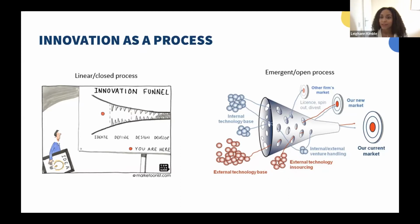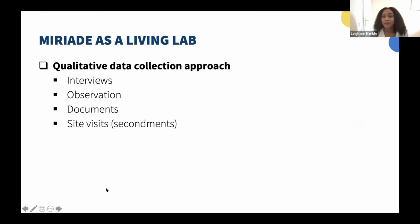And a lot of times we don't have the opportunity to take a step back and understand how this process unfolds. That's the role of Katya and myself in MIRIADE. In order to do this, we are using MIRIADE as essentially a living lab, because we don't have a lot of individuals who are taking that step back and looking at what's occurring during biomarker discovery. We are taking this opportunity to use qualitative data collection approaches to understand what is happening in MIRIADE.